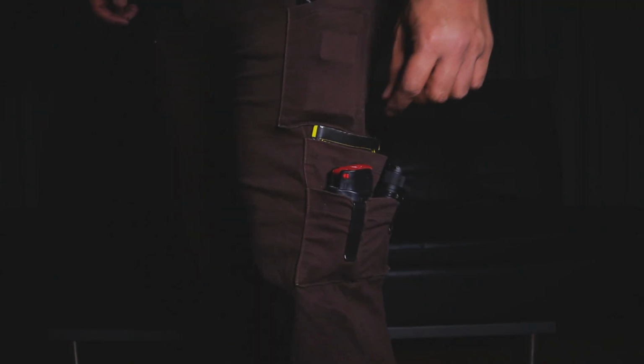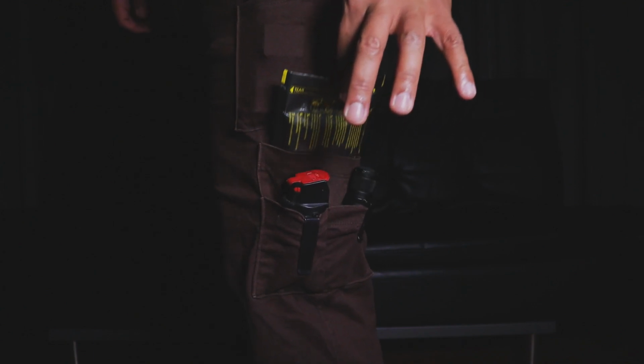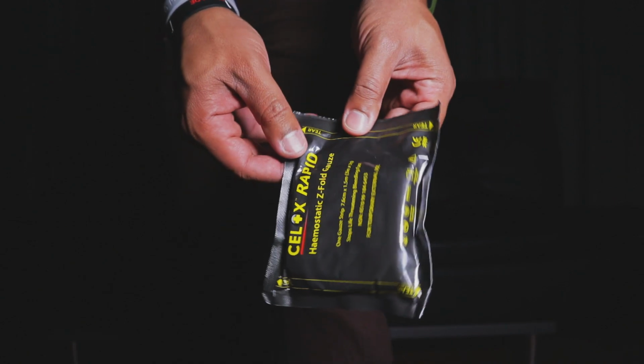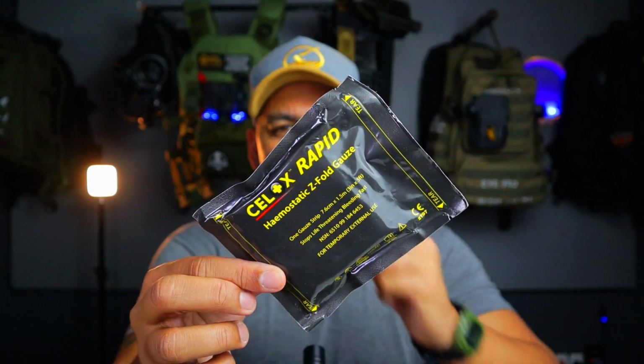Then in the biggest sleeve pocket behind those two front sleeves, I keep some Celox Rapid. Celox is, in my opinion, the best hemostatic agent. It's a hemostatic gauze, hemo, blood, static, stop. I may switch this out for Celox granules.